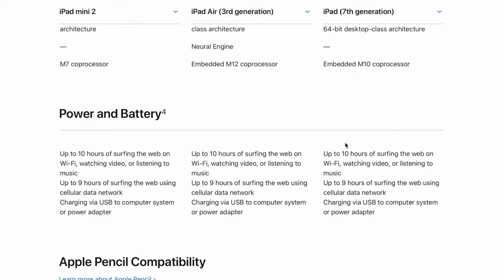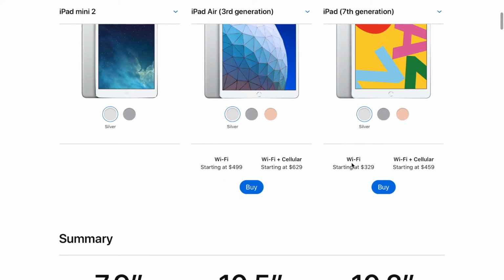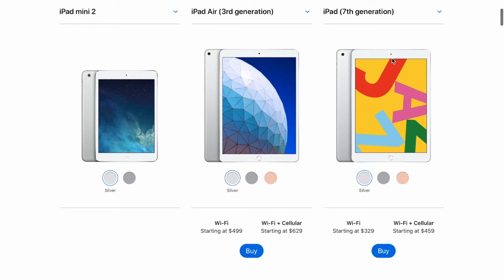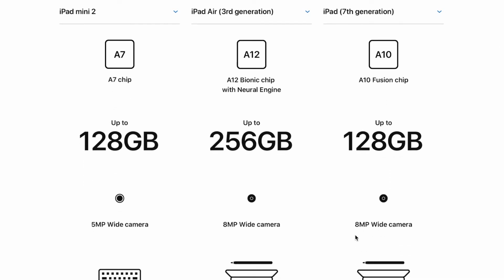So what's the catch here? Obviously, you're going to want to save that money and go for the iPad 7th generation, correct? The only other really big downfall is that this one has a much worse front-facing camera than this, but let's be honest, are you buying an iPad for the front-facing camera? No, I don't think so. The only thing that really troubles me is that this iPad, starting at $329, the base capacity is 32 gigabytes, and in my opinion, that's not going to cut it in 2020, especially if you're using this iPad, let's say, as a note-taking machine or a media consumption machine.